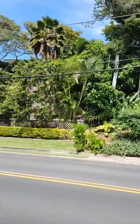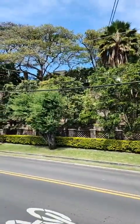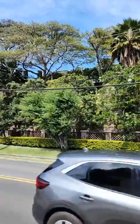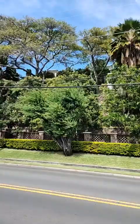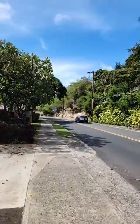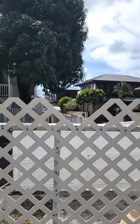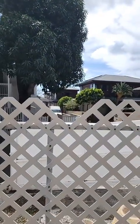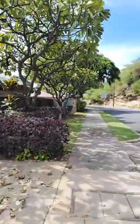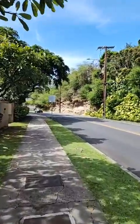This home right up here is very, very nice. I mean, they're all very nice, but this one is really expansive at the very top. And this last home is the one that we were walking past, that was doing the rebuild or repaint of that wall, just to give you an idea of where we were, that kind of beige wall.